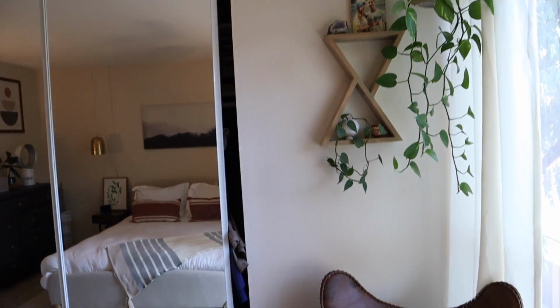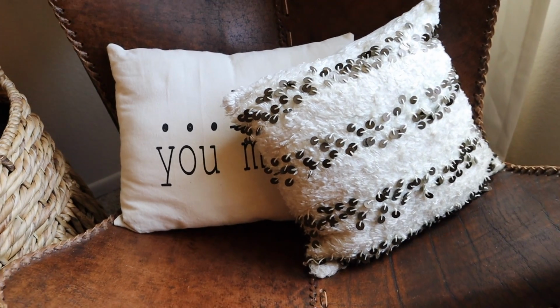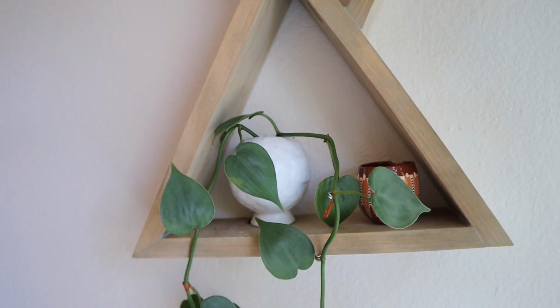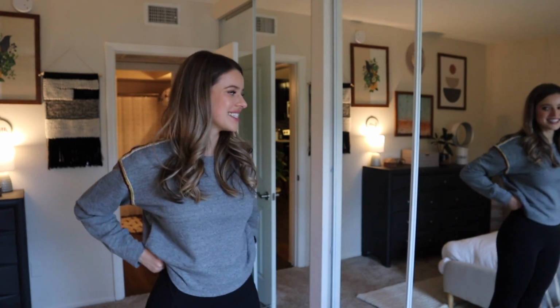Over here is a funny little corner. Sorry, it's super backlit. I have a chair over here that I've only sat in twice, I think, ever, but it does make for a cute little accent. And we keep our laundry in this laundry basket. Kind of just a way to keep our laundry looking a little bit nicer. And this huge wall of mirrors are our closets.